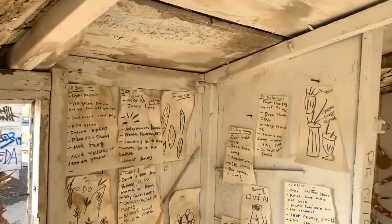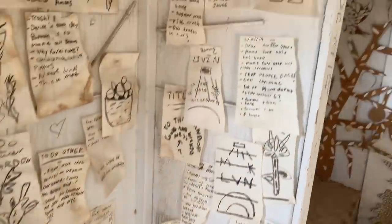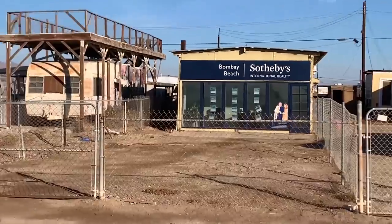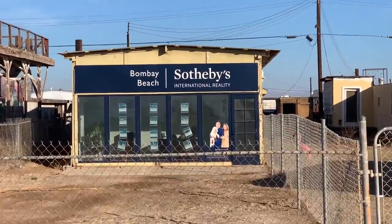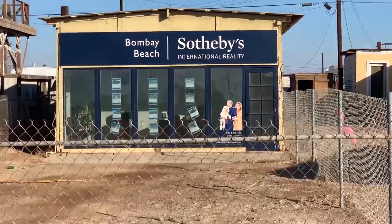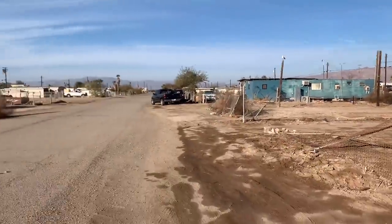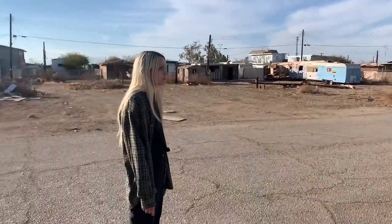Whoa. Some notes, some to-do lists. If you come to Bombay Beach and you want to buy somewhere or rent somewhere, just pop down to Sotheby's here and check out the real estate you can purchase or rent here in Bombay Beach Estates.